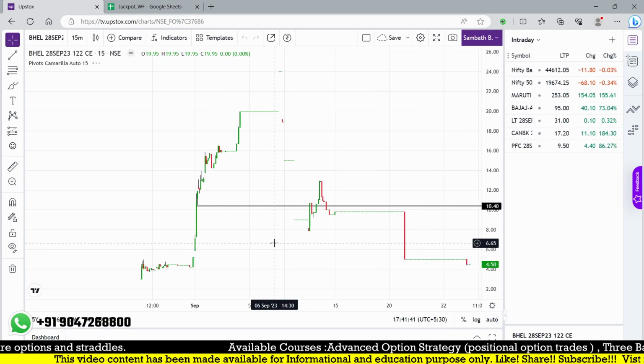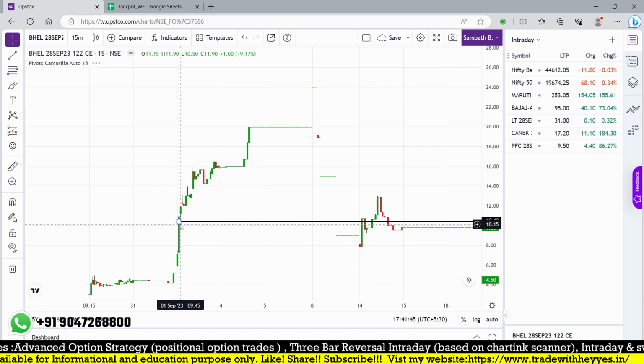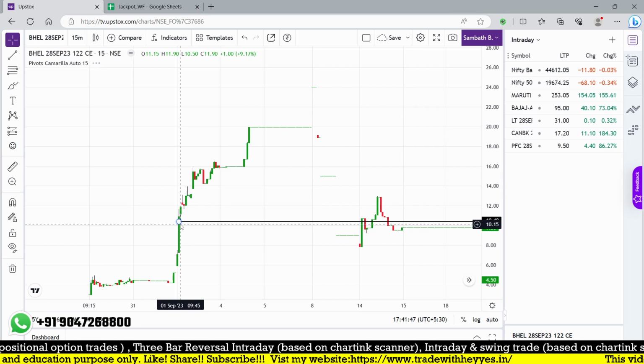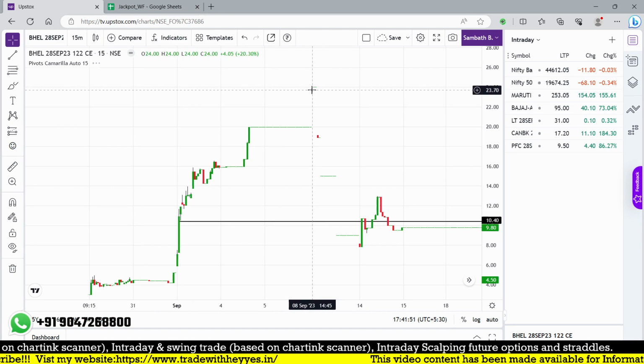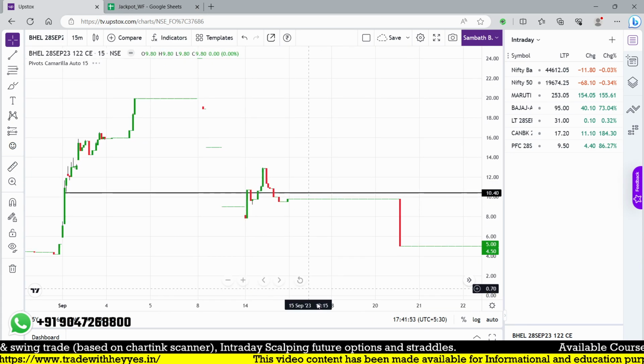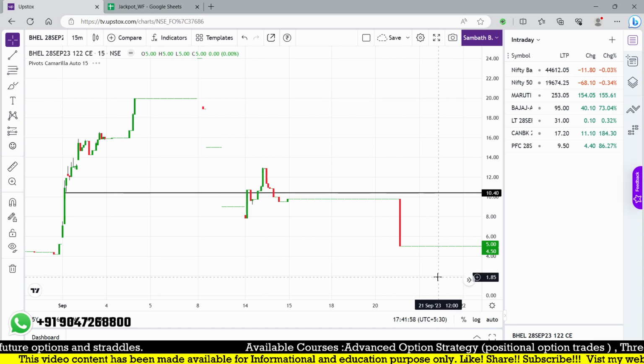Yeah, so you can see this is our entry point, on the first of the month, 9:45 to 10 o'clock. That triggers our entry point around 10, and then it spikes to a maximum of 24. Now it is trading somewhere around 5 rupees. After such a big move, our target is done, and then it returned back.